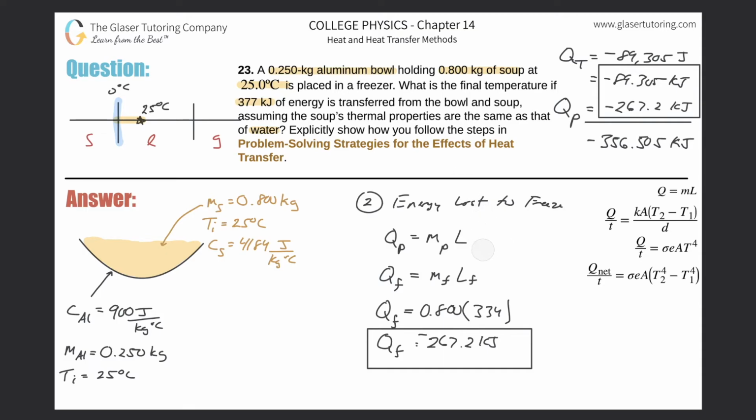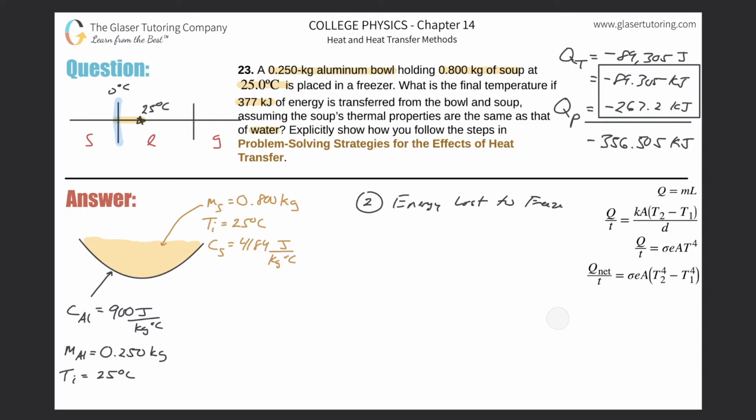So now, this is part 3. Now we know in terms of our diagram, we are entering this phase of the problem. Okay? And the thing is, where do we end? That's the whole goal here. Now we can finally get down to calculating this final temperature. All right, so part 3 is finally the final temp. Let's get down to it. Okay? How much heat is left?